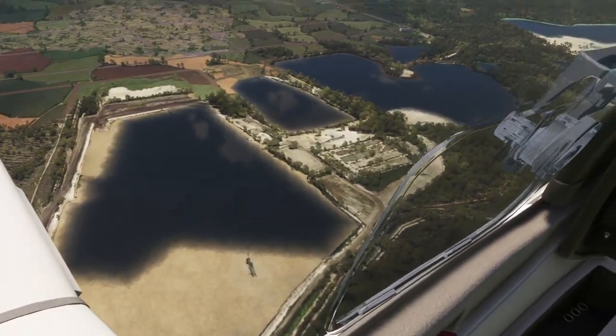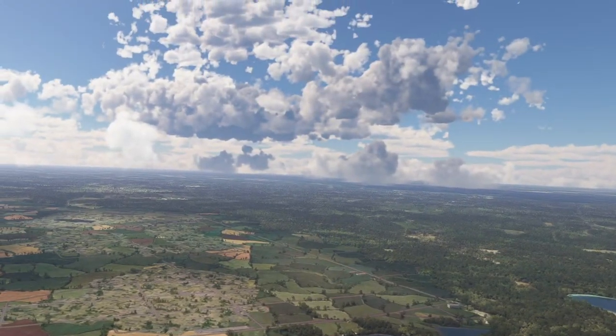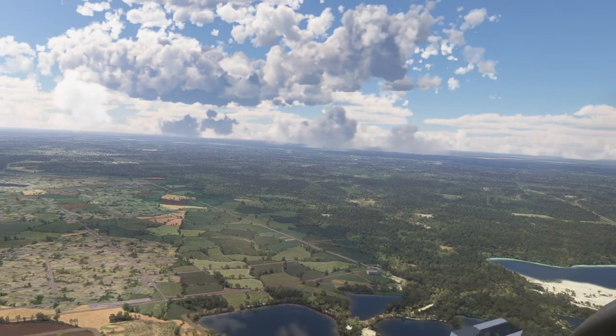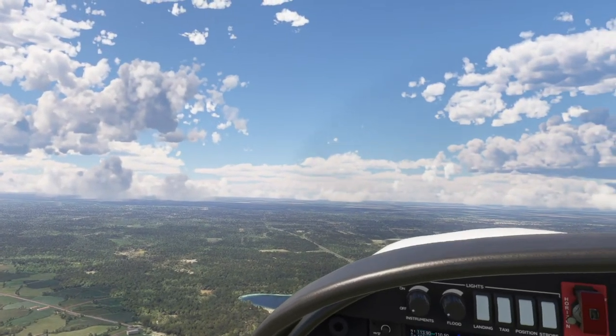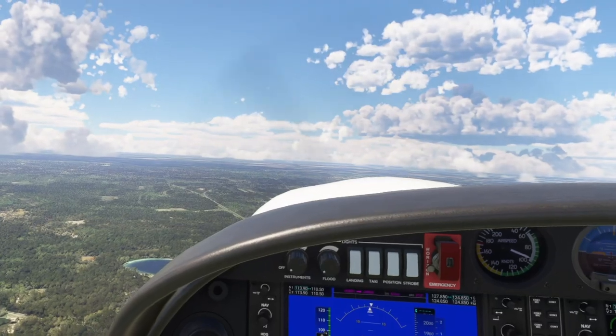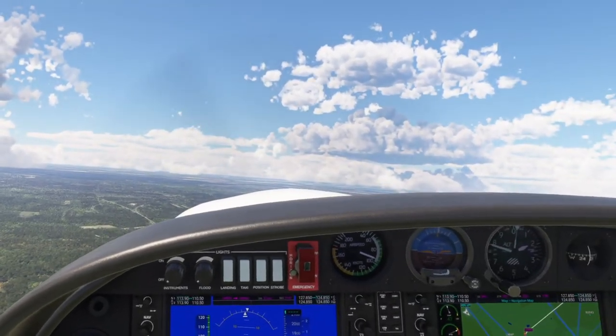Shop or something, but mostly farmland out here, man. Looks pretty chill. I see the highway splitting up here. Okay. So we're going to follow it west, which means that way.